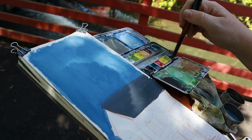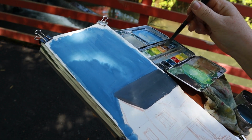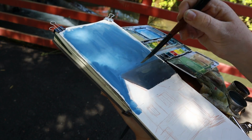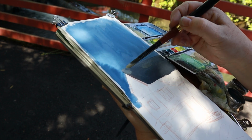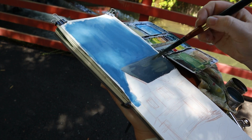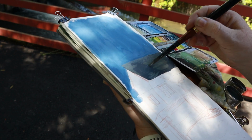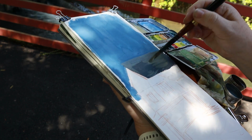I'm going to add some more zinc white. Let's do a little bit of my titanium gold ochre. Try to show the warmth of the sun hitting it. Try and look where the shadows are now. Because with plein air painting, shadows move. You just have to pick and choose where you want your light to be at the beginning so that it can stay consistent throughout the painting.